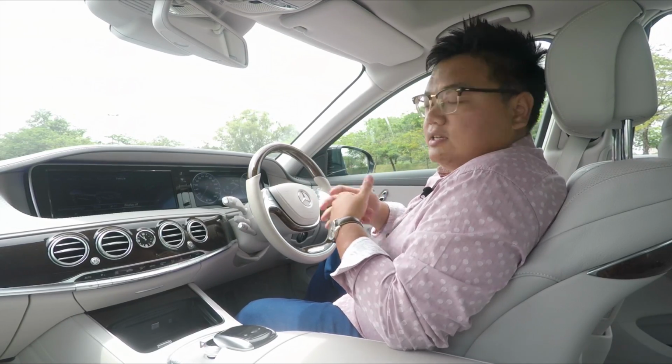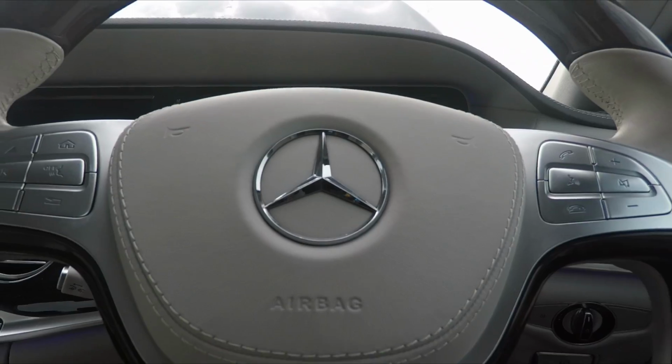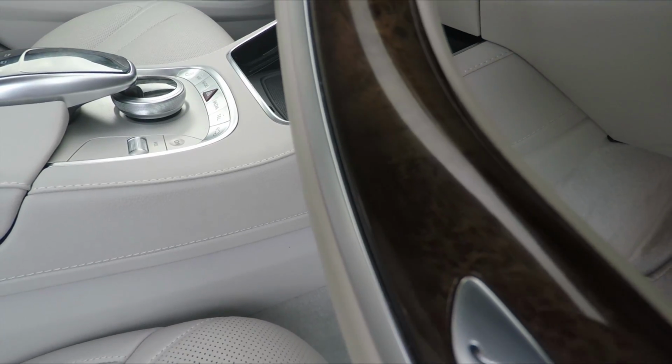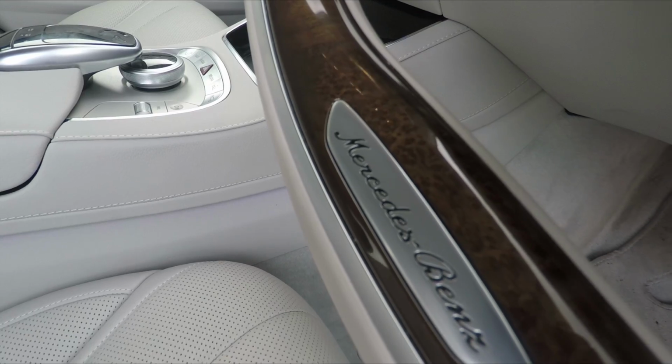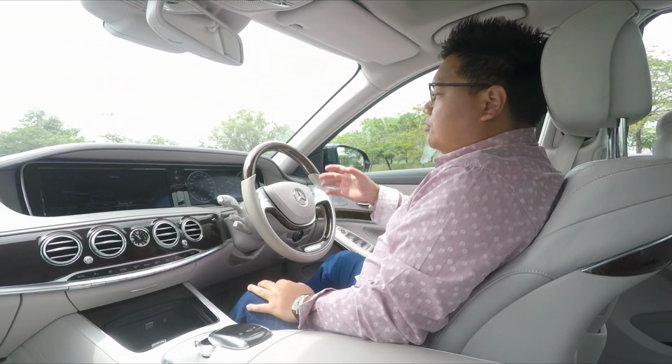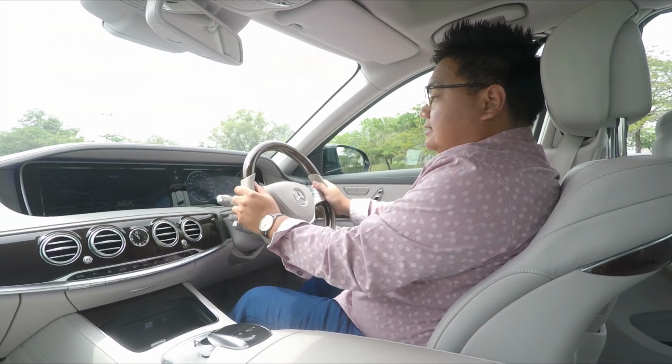One thing I don't like though is this steering wheel design. It's a 2-spoke design unique to the S-Class with a nice old school Mercedes-Benz script down here. But the 2-spoke design doesn't quite cut it for me. I think the AMG Line model's 3-spoke wheel is slightly nicer.